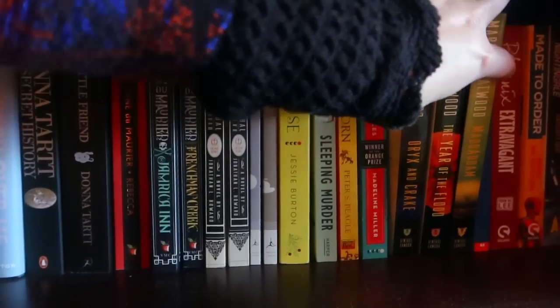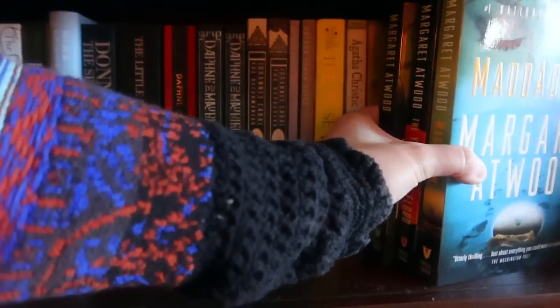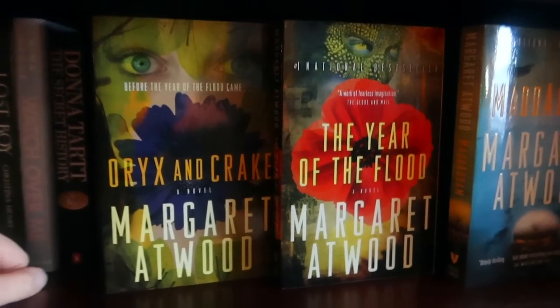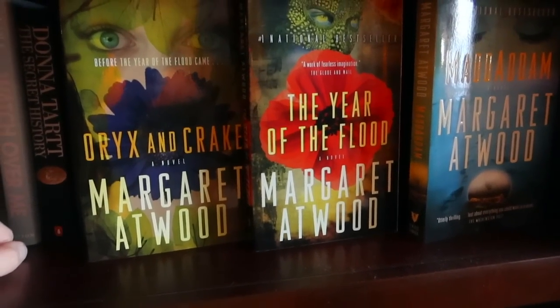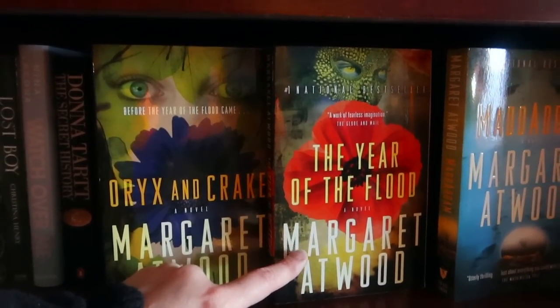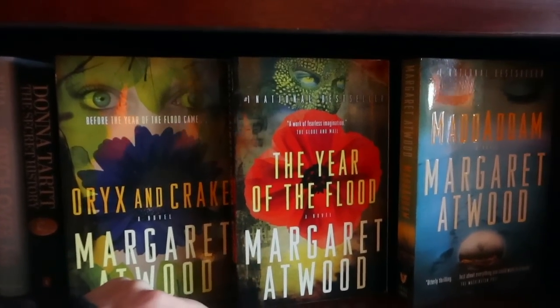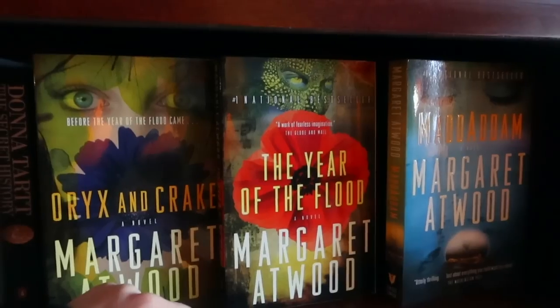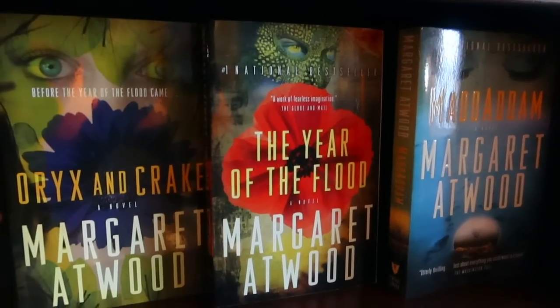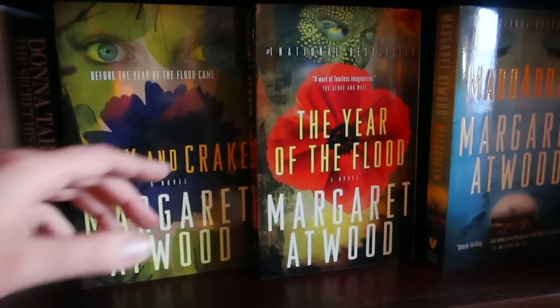Ooh, Oryx and Crake. Did I not consider getting rid of it last time? I feel like I was undecided. Am I ever going to read this, the MaddAddam trilogy? I read Oryx and Crake. I started The Year of the Flood and didn't finish it. Not like a DNF, but I just didn't finish it. Which I know is what DNF stands for, but it wasn't like an active choice. And MaddAddam. Am I gonna read them? No. All right, let's get rid of them.